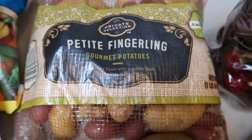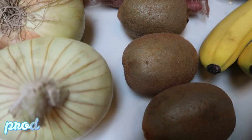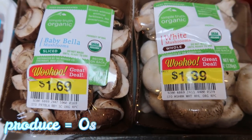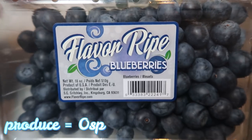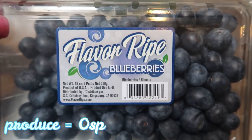And the rest is produce. So we have a couple of sweet onions, 3 kiwis, 2 gala apples, quite a bit of mushrooms. I grabbed whole mushrooms and sliced mushrooms. Look at that price. For organic mushrooms, that is a bargain. Also, some blueberries. I've been loving blueberries as my fruits for the week. So picked up a big pack of that. I want to say it was $2.99.